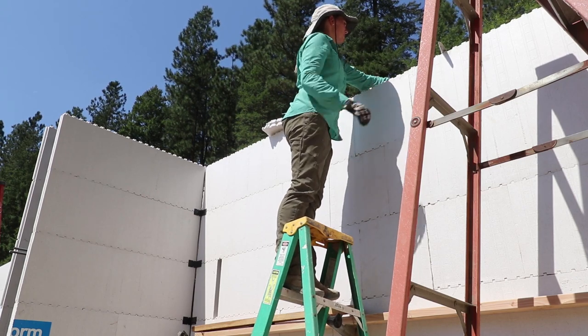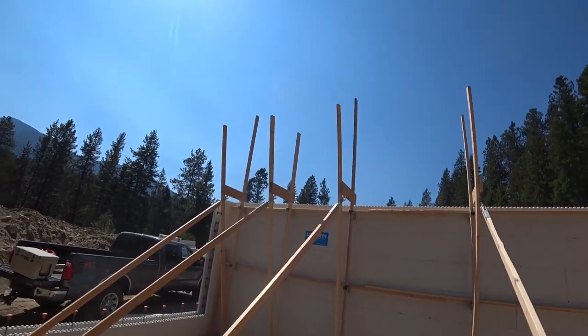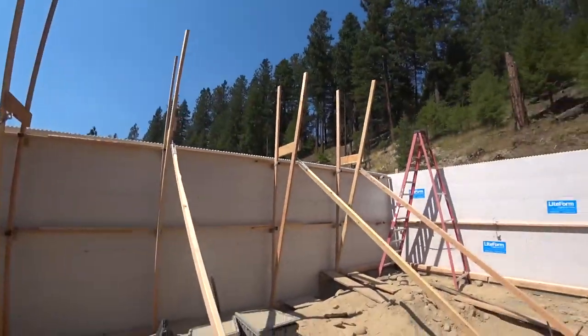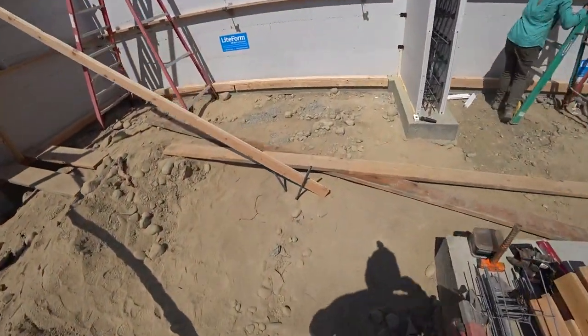Wow. Uh-oh. So somehow we've got to get scaffold up there. That's going to be hard to do because these boards, we oiled them and they were already big boards, so they're pretty heavy.